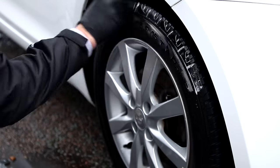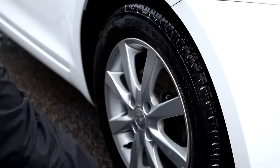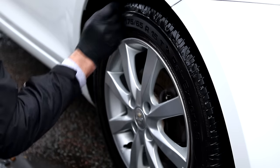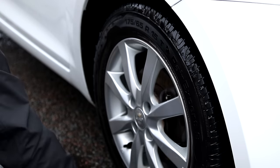Right, now this is High Style. This is the silicone-based tire dressing. Apply it with your Casco puck and you are done.